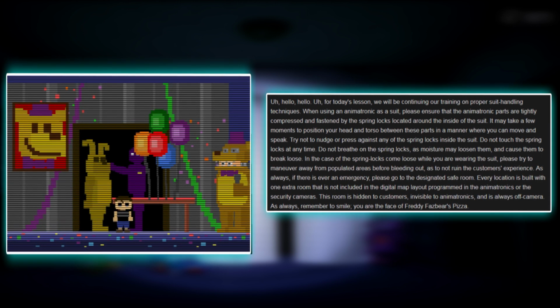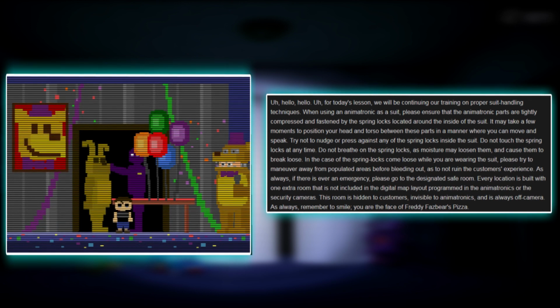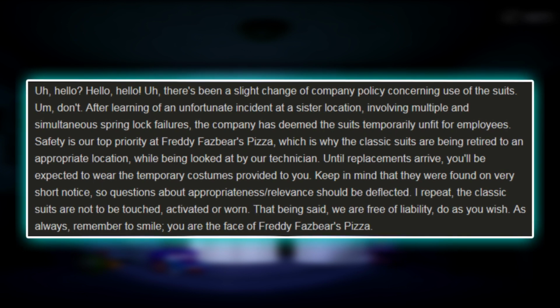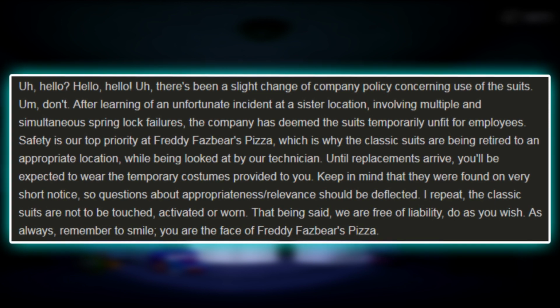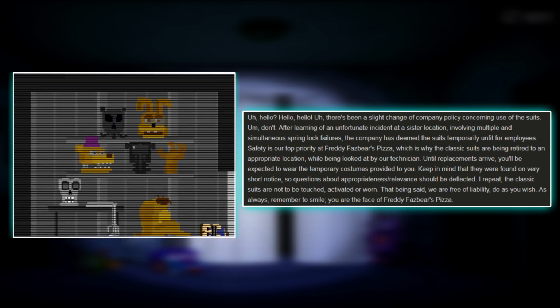Yeah, definitely. Another comparison we can actually look at is in Five Nights at Freddy's 3. Basically, the phone guy is talking about spring lock failures and that all the spring lock suits are being retired to an appropriate location. And I believe this is on actually Night 4, and in Five Nights at Freddy's 4 Night 4, where this little child is locked in this parts and services room with what appears to be the spring bunny spring suits.